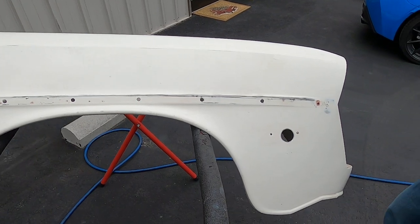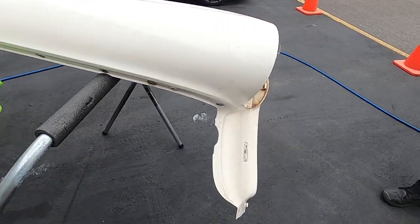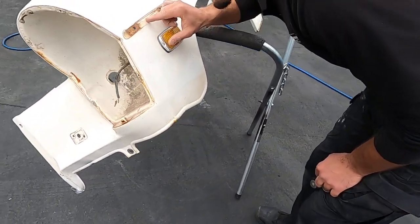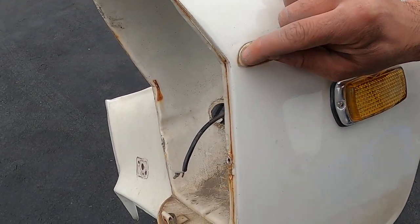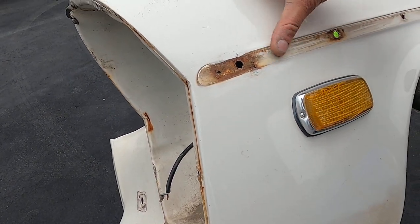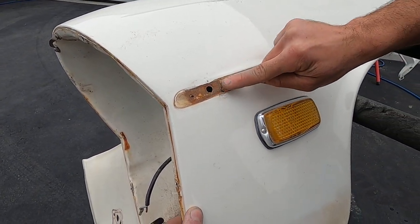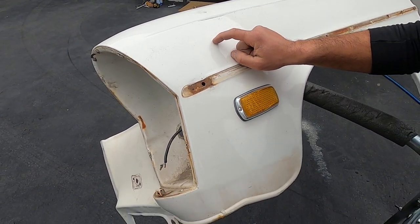I think you can actually kind of tell. If you get really close here, you can tell that it's different whites. I can see that. Even what's underneath here. So this white and the white underneath the rust is different. That's different paint. Does that make sense? Yeah, it does.